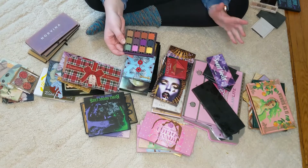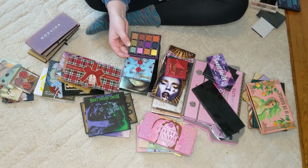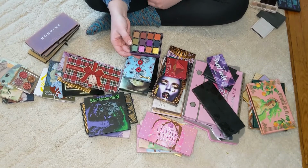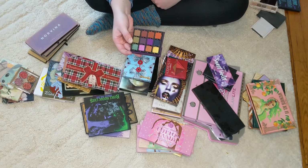This is the only Viseart palette I have, and I really like working with it. And this is also pretty new to my collection as well. I believe I ordered this in December or January. That seems to be a pattern here, but I really do like this palette.